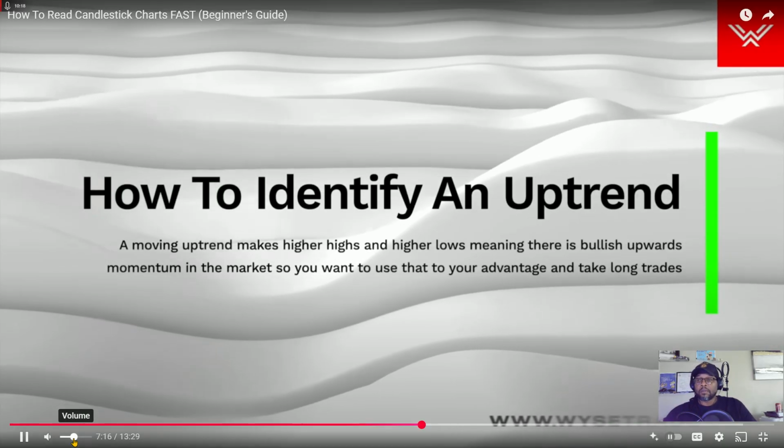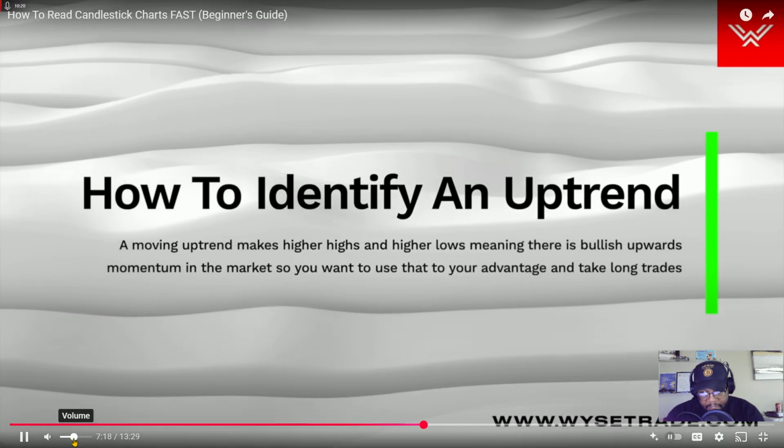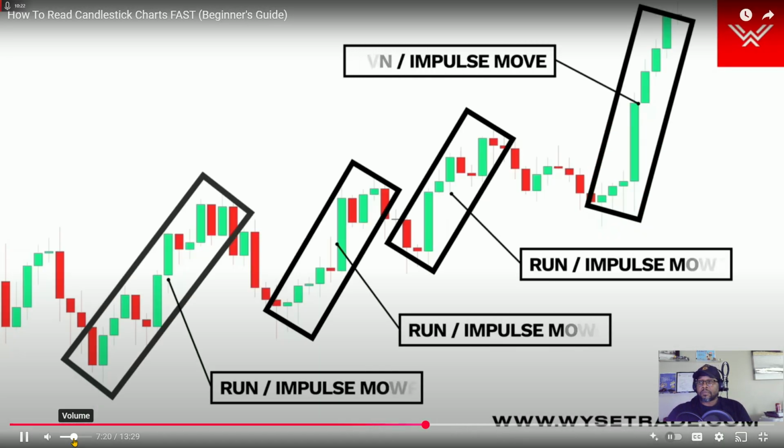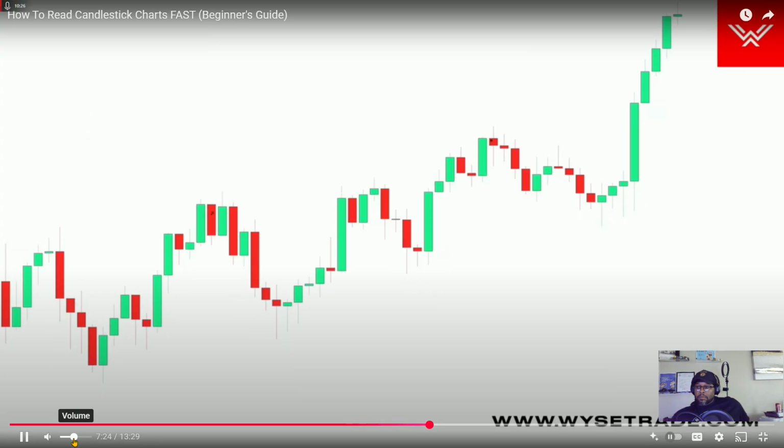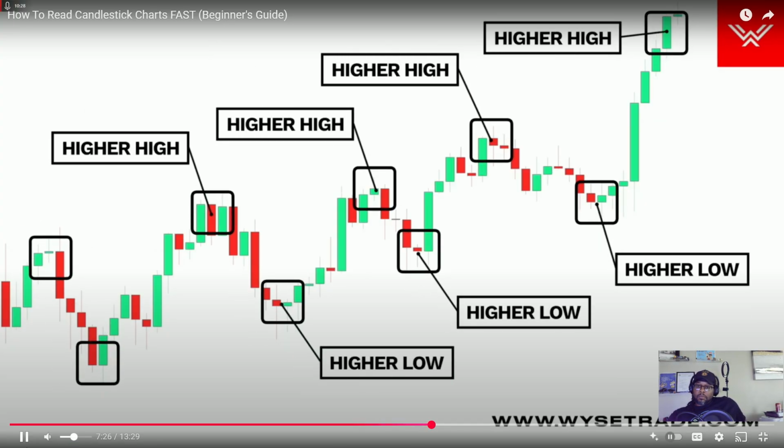So, how do you identify an uptrend? All right, this is the last section, guys. You have your runs here and your pullbacks here, which means an uptrend makes higher highs and higher lows.